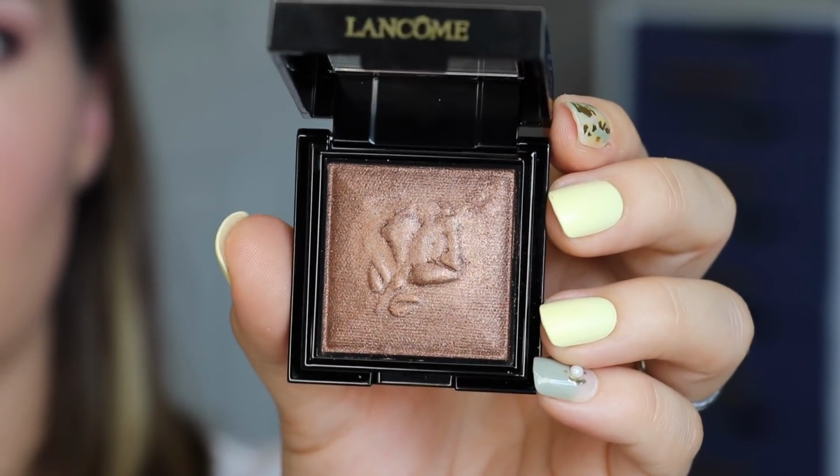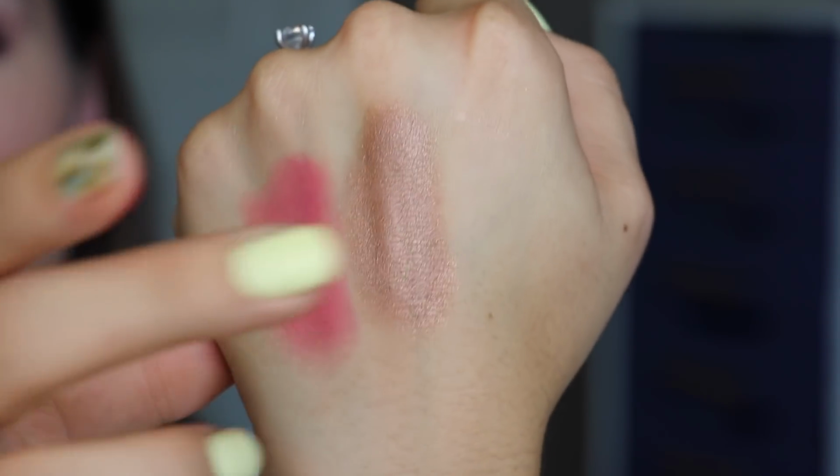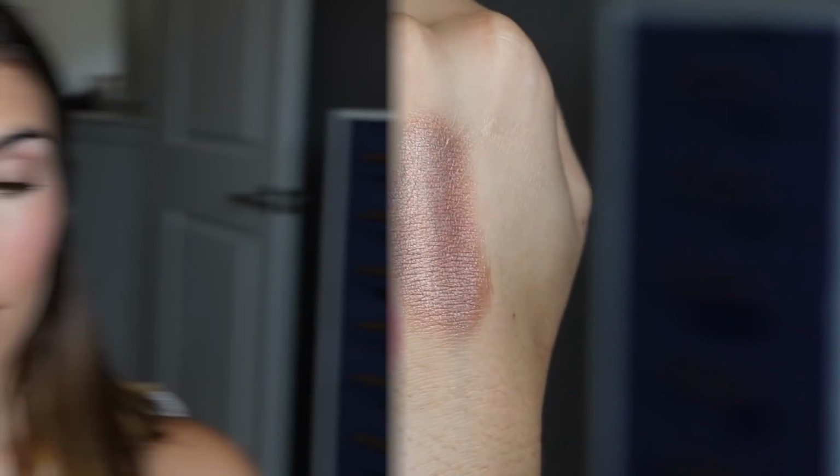I also have this beautiful bronze called A la Mode, and I have a clip of me applying it to my eyes. It's a little bit shimmery and deep for me to wear as a bronzer, but I know they do have lighter and more satiny shades in this collection that would flatter my skin tone as a bronzer.